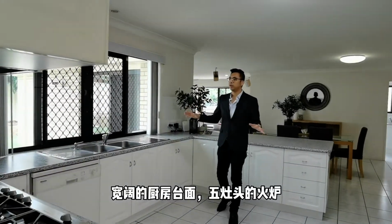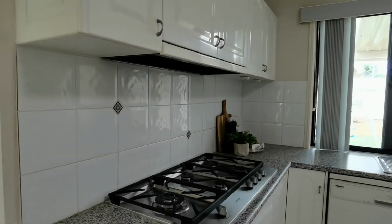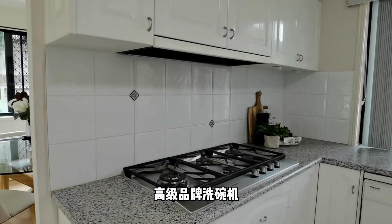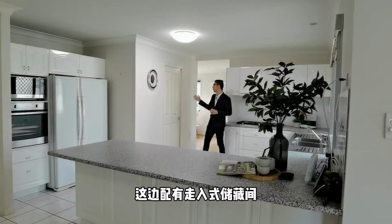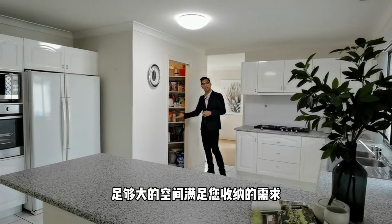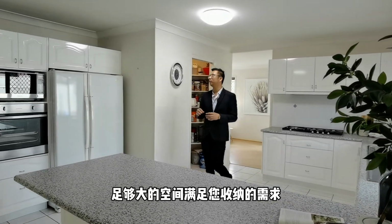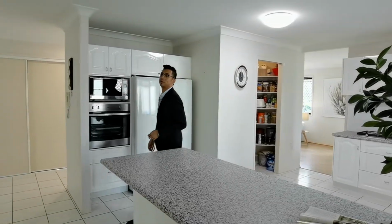We've got a lot of bench space. We've got a 5 gas burner cooktop, comes with a Miele dishwasher, and it overlooks your cozy backyard. Over here, we have a large pantry as well, so you can put all your ingredients while you cook. There is a double door fridge, oven, and a microwave shelf.